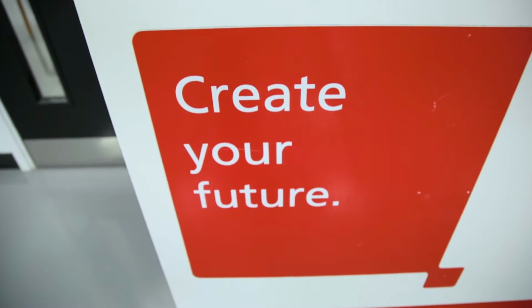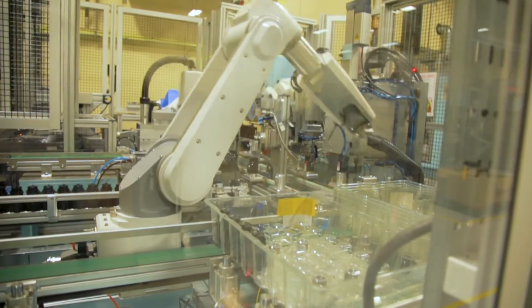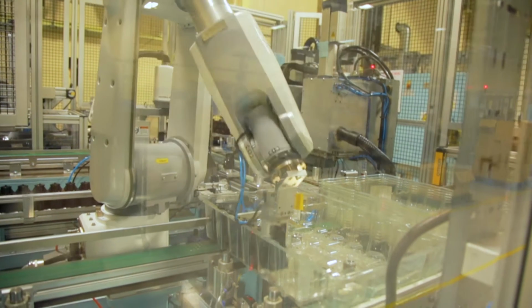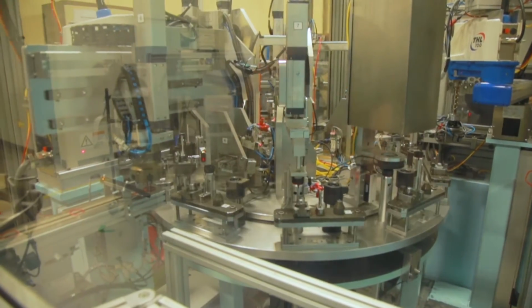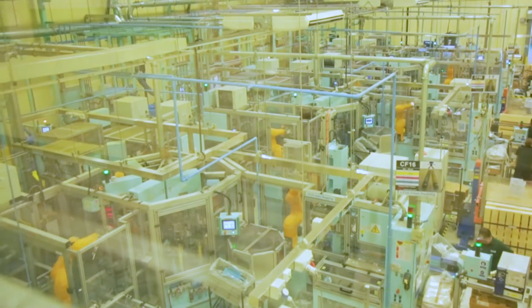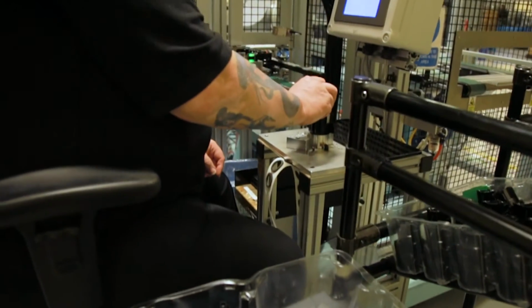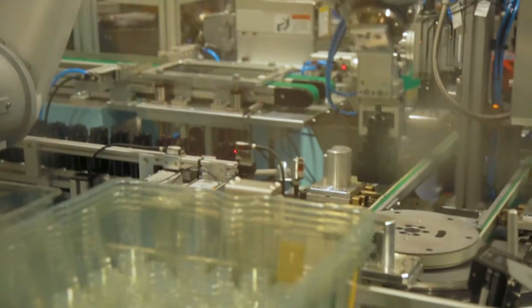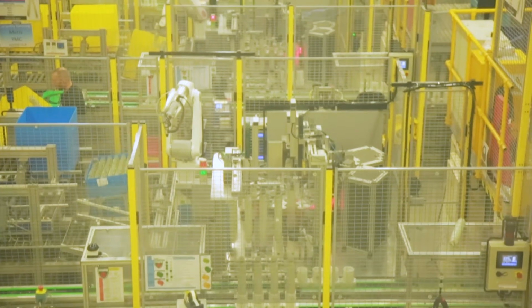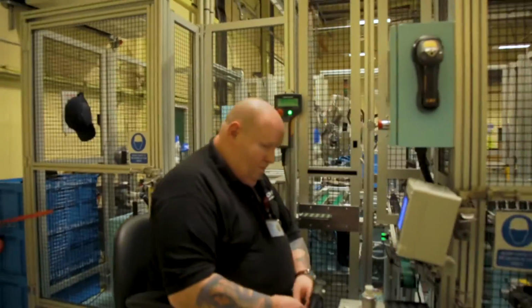Ricoh here in Telford, traditionally we're a manufacturer of office automation equipment, photocopiers, printers. When I started back in 1998, the core of our business was the mass manufacture of those copiers. In sort of 2008, the business took a change. We've now started producing far more consumables for those copiers. We saw a big shift from traditional manual assembly towards automated production lines.